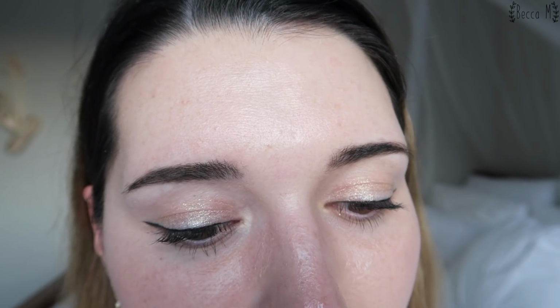So this foundation has been on for 9.25 hours so far. For that length of time, I'm not too displeased with the amount of shine. It is a little shiny in the T-zone, but it's quite similar to how it started off anyway. My forehead's a little bit shiny, but not bad. I'm pretty happy with the forehead. The nose, especially the nose tip, is where I see the most shine, so it definitely does look oily. And then my chin looks pretty good as well.